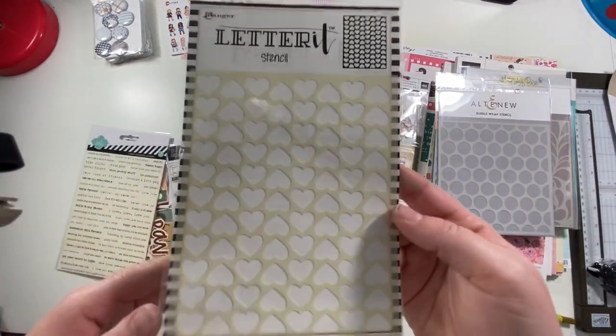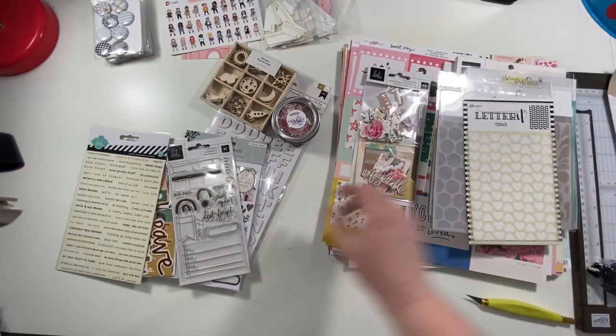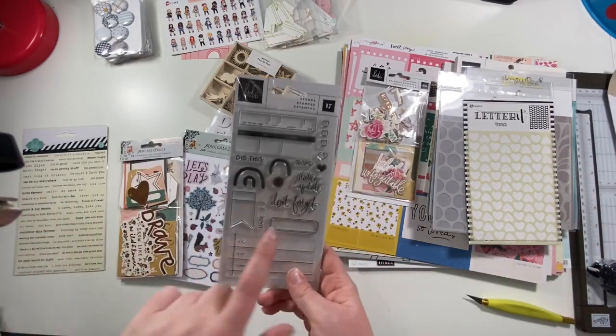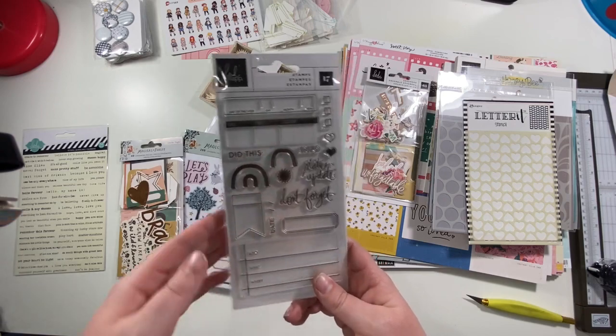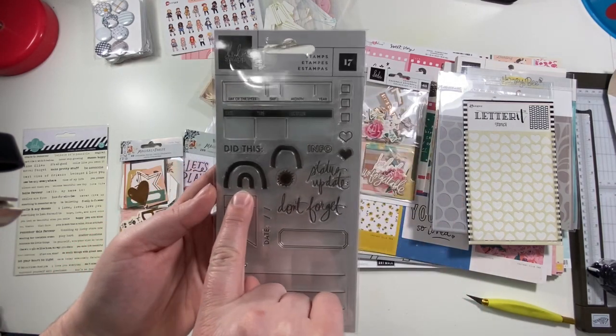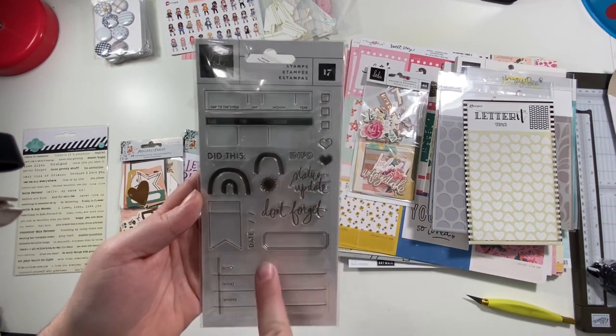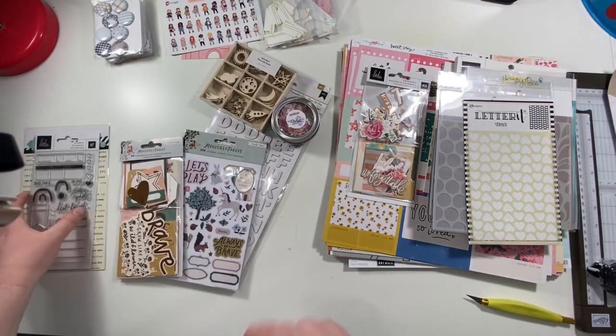Oh, and then that's another stencil I got. These cute little hearts. So there's that. These are also with the Heidi Swap storyline stamps, and they were super cheap, but I loved that rainbow, and all these little bits are super usable. Stuff that I would use on a lot of pages, so I got those.